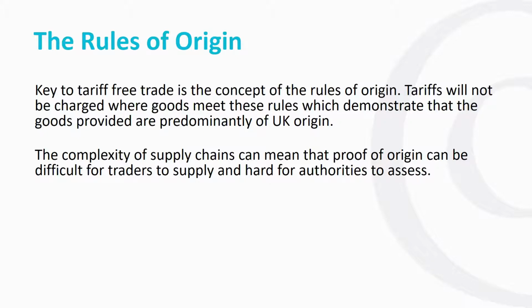Tariff-free trade with the EU is based around the concept of the rules of origin. Under the EU-UK Free Trade Agreement, tariffs will not be charged where a business can demonstrate that goods meet these rules and are predominantly of UK origin. The simplest way to think about the rules of origin is to give goods being imported and exported an economic nationality. This determines where they have been produced or manufactured, not where they have been shipped or bought from.